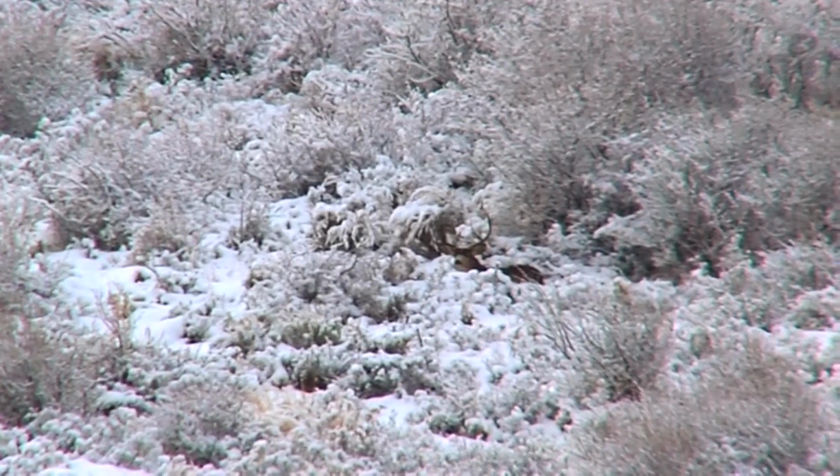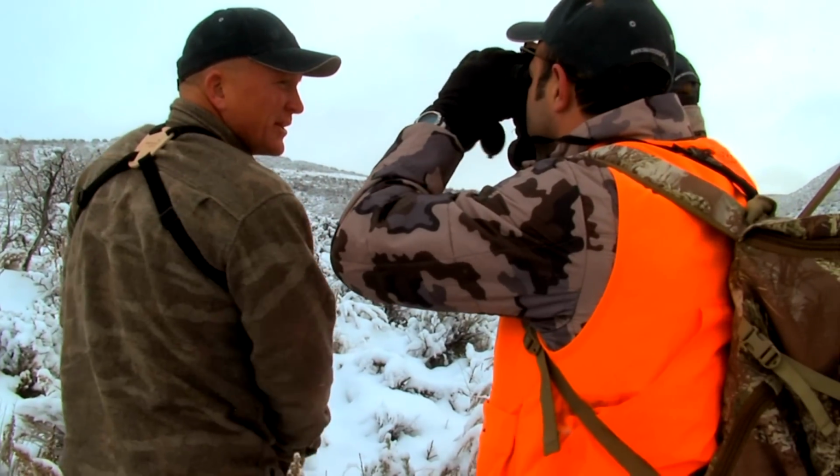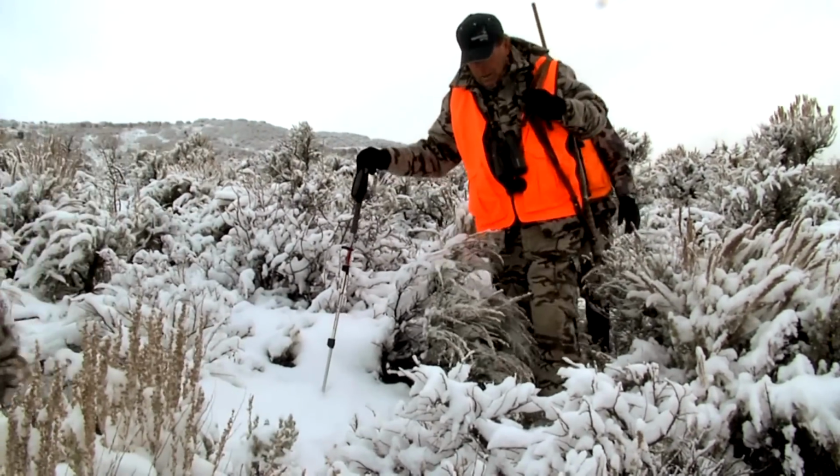Not much time had gone by before we realized this was the deer we wanted to go after, but we realized pretty quickly that we had to get closer just to get a better look and then make a plan on how to get in on it. Originally, Dean ranged the deer at 700 yards, and that's a little too far for the system that we had, so we decided to try to close that distance.